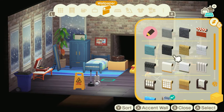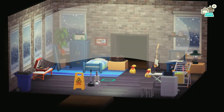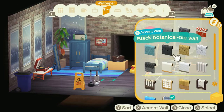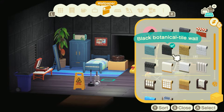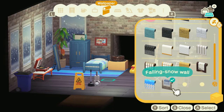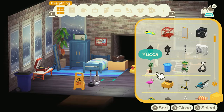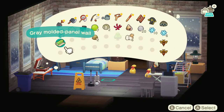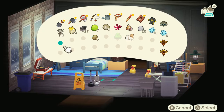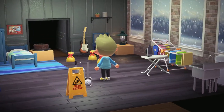Quack. And I think we gotta go into the inventory. I wanna use this as an accent wall. Oops. How do I... Wait a minute. No! Put that back. And then go into inventory. Grab this. Accent wall. There we go. That's what I wanted. Look at that.